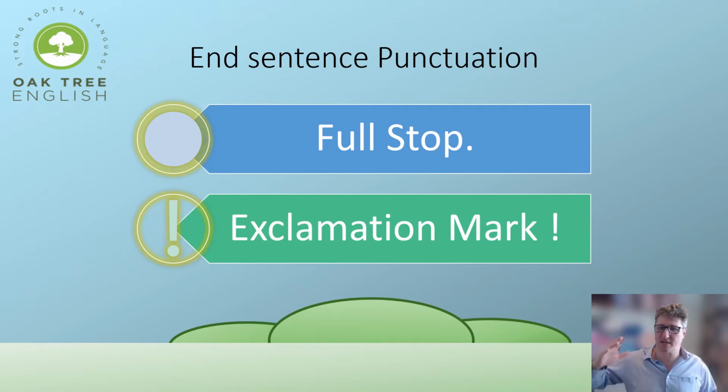An exclamation mark is when you're saying something that you really want to emphasize. Stop! Exclamation mark. If you really want to exclaim something, if you're shouting something. My wife just fell down the well! Exclamation mark.